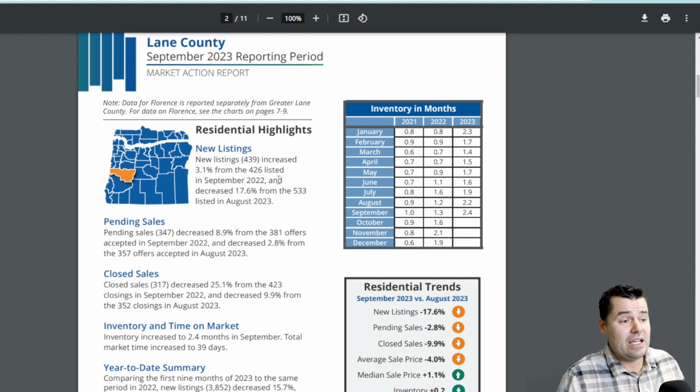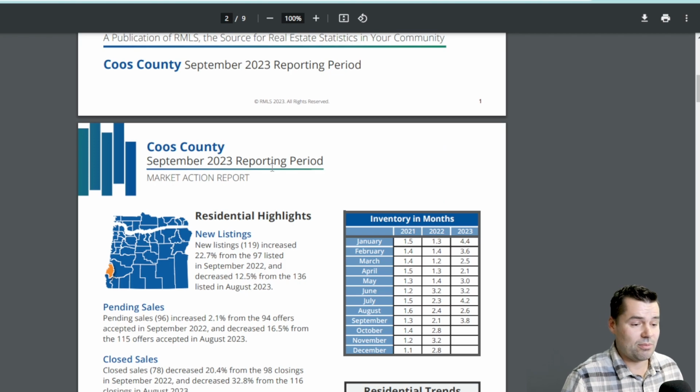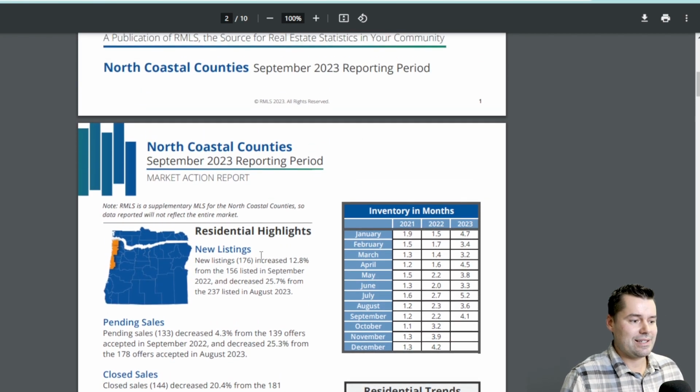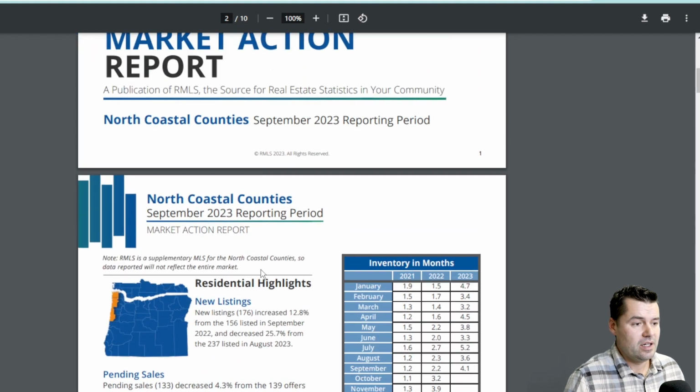If we could cut out Eugene here, you're going to see a lot of the same of what we saw from these other coastal reports. High inventory, not a whole lot of new listings, sales are down, and it's probably about as good a time for a buyer as any, especially if you have cash. Obviously, if you have cash, you are uninhibited by these rate increases, which a lot of people buying homes along the Oregon coast do.